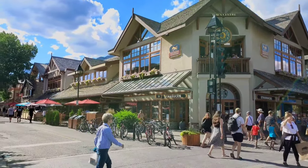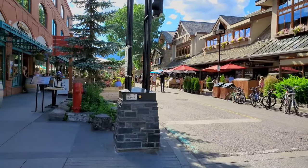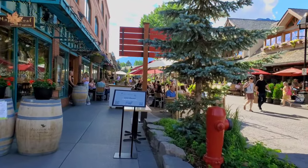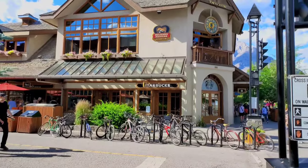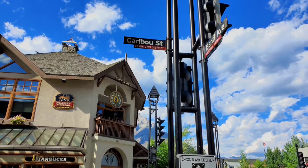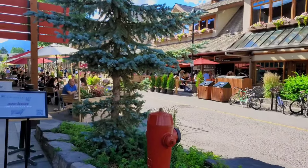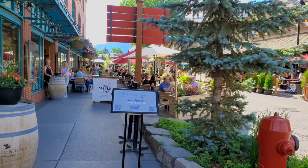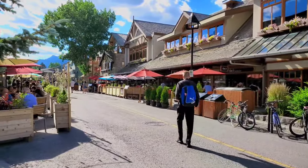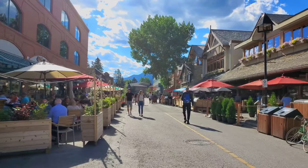Right now I'm at the intersection at Banff Avenue. I will show you the street name, it is Caribou Street. This is one of the interesting things in Banff town. You can see all the street names are after Alberta's animals, like caribou, deer, elk street, fox street, bear street. On Caribou Street, you can find all the restaurants and bars.